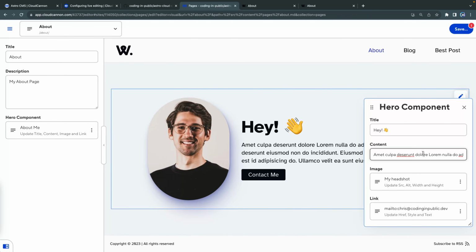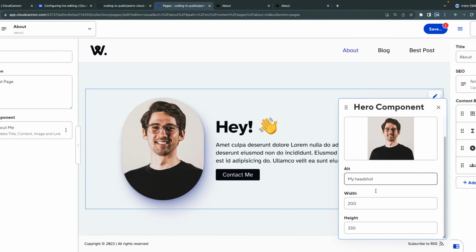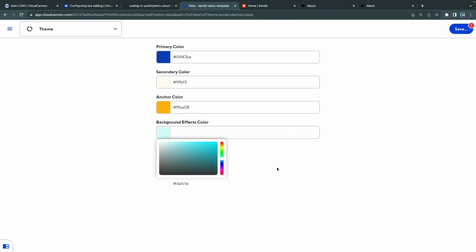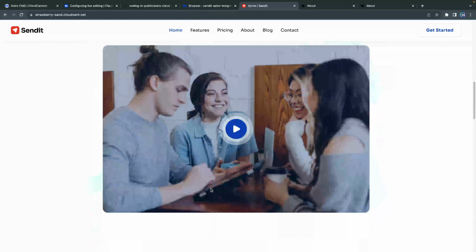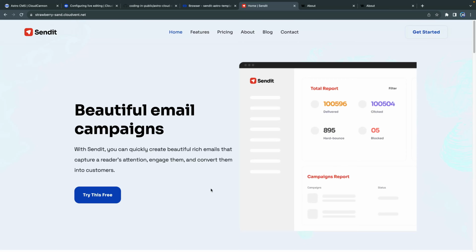I'll show you how to progressively enhance a basic CloudCannon site with live editable components. Finally, we'll finish the video exploring a full site built with CloudCannon and Bookshop from the ground up. We'll see the power of the visual editor in action and even check out some extra enhancements, like this site theme selector that dynamically adjusts the entire site based off of a few user-selected colors. All right, enough talking, let's jump in.